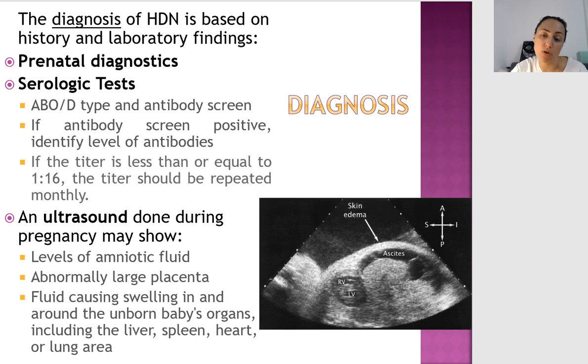Then the step of antibody screening. Antibody screening by Coombs test. During pregnancy, it is the indirect Coombs test with the mother's serum. If the Coombs test is positive, we must identify the level of antibodies. The titer of antibodies is important. If it is less than 1 per 16, we should repeat it every month, because an increasing level of antibodies means increasing risk of hemolytic disease for the fetus.